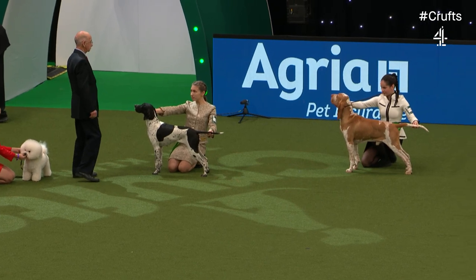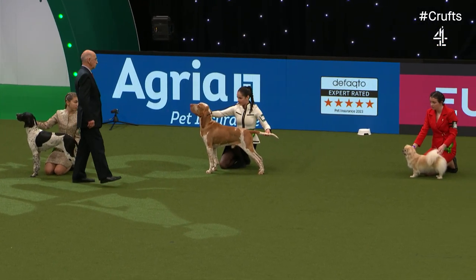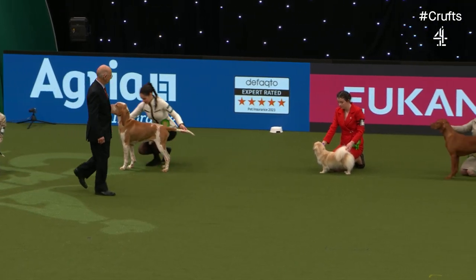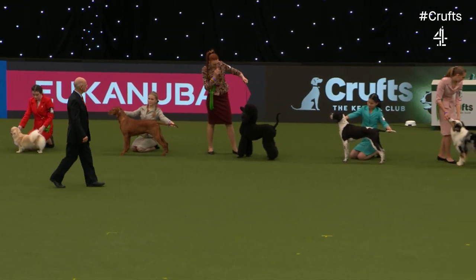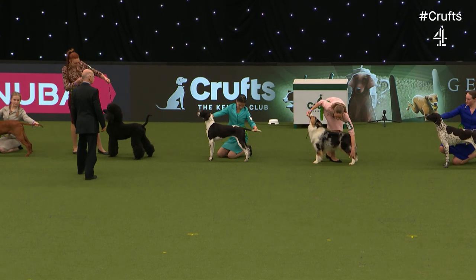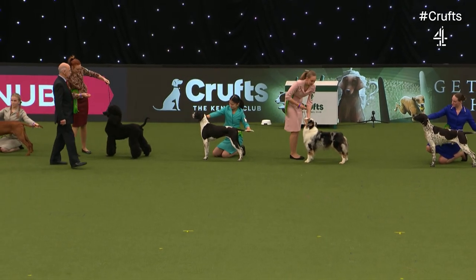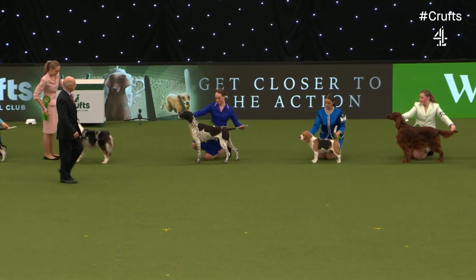So this morning, each of these handlers had to show two breeds. So neither of these are their dog. They were allowed to choose the breed, and then they are supplied with dogs by very kind owners in the UK who bring their dogs to be shown. And it's up to these handlers to go and build a rapport with that dog in a very short amount of time. And that's the job of a professional handler.